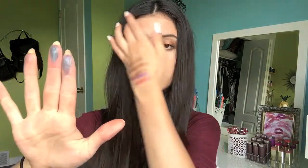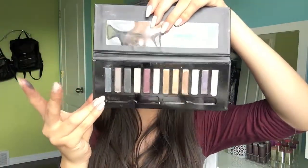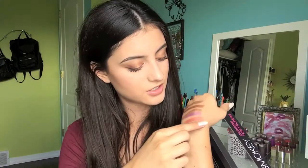These are so similar. The shade I just swatched is the first shade from the Smokey palette. Look at that. And the one from the Dollarstore palette is actually more pigmented and just applies nicer than the Urban Decay one. So yeah, that shade right here, which is so gorgeous. Look at that. Look how evenly all of these that are my favorites apply.